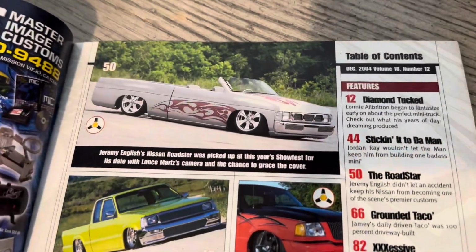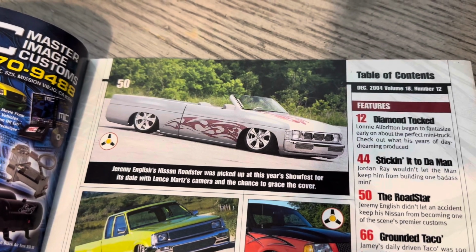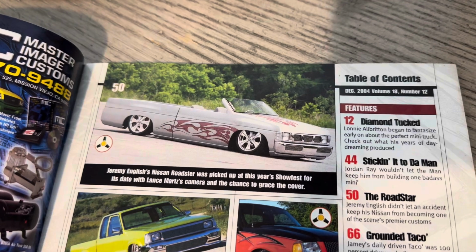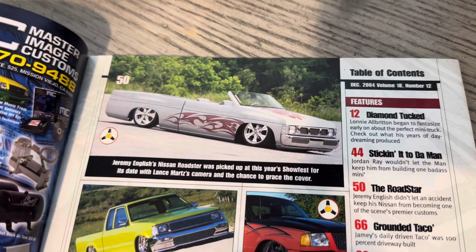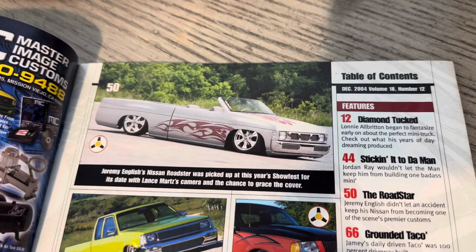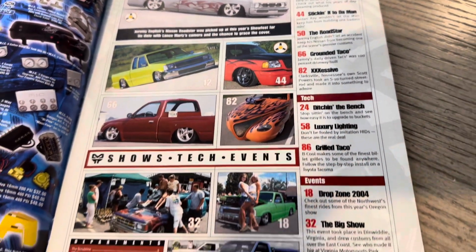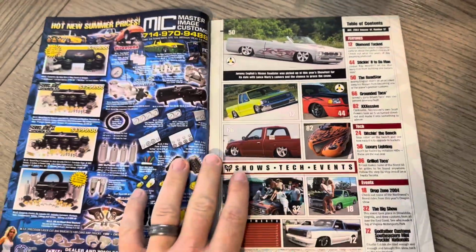Just search OLP. We can see Jeremy English's Nissan Roadster we picked up at this year's Showfest for its date with Lance's camera. So that gives us the intel on where it was shot. We know this was December 04, so that would have been May of 04 when it was shot. We can see the glass there is not black, so that tells us that it was photoshopped there, which is something we've gone over in the past on how that was sometimes done.